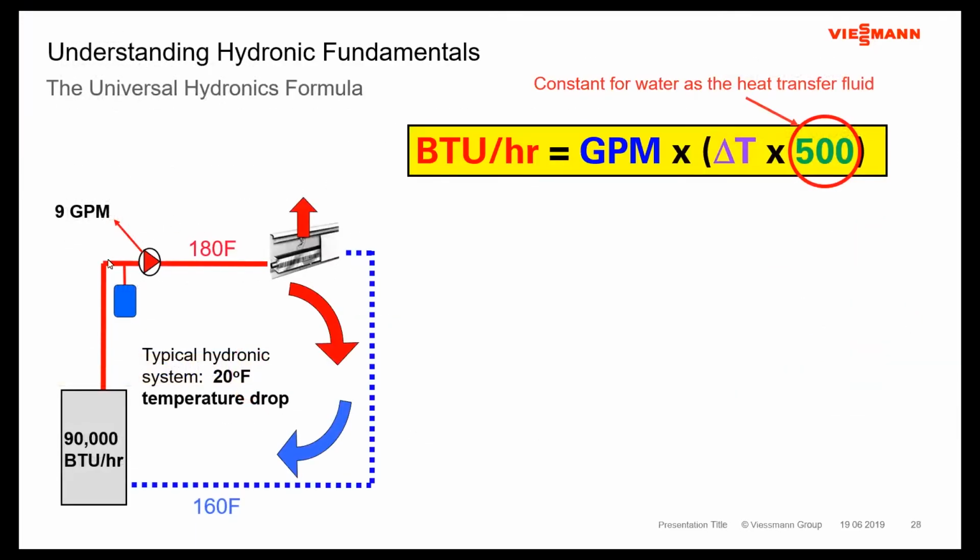So we see here, we've got all the variables already figured out. We're just going to throw them into this equation. You've got a 90,000 BTU an hour output right now from the heat source. We have a 9 gallon per minute flow rate going through our system, and we see we have 180 degrees going out, 160 going back. So we got our delta T already figured out at 20 degrees. So we can throw these into the variables of our heat transfer equation here.